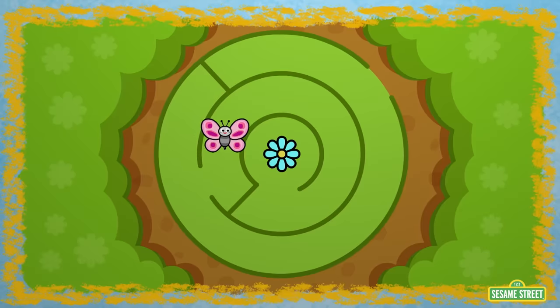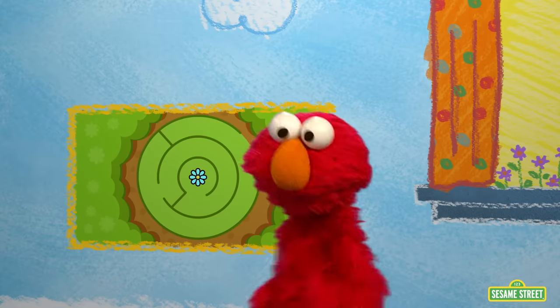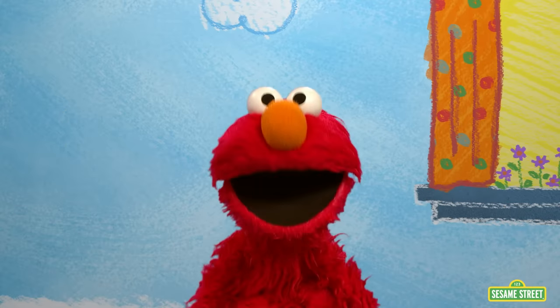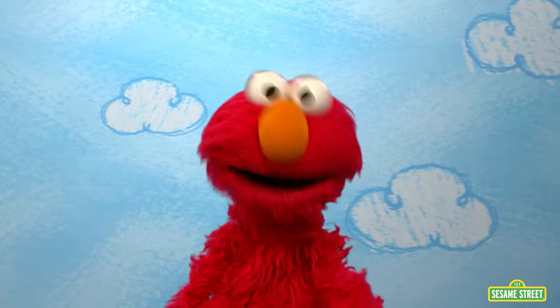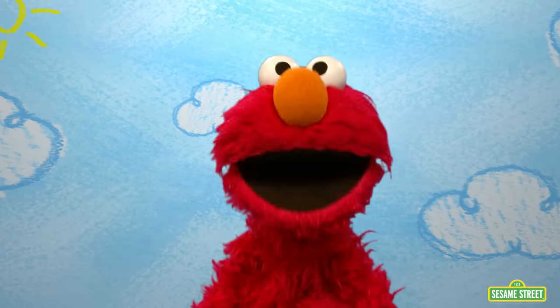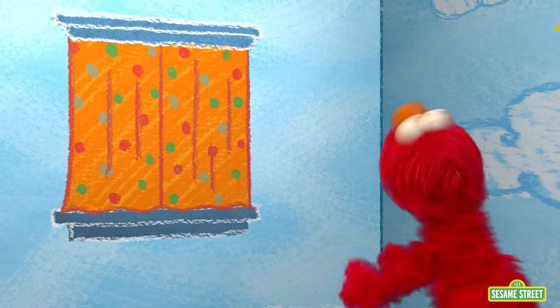Keep going, butterfly! You're almost there! That's it! Good job! We helped the butterfly get to the flower! Yay! We did it! Yeah, baby! Well, Elmo really loves butterflies! Oh, and that makes Elmo wonder even more! Oh, does Mr. Noodle know about butterflies? Oh, let's ask him! Hey, Mr. Noodle!